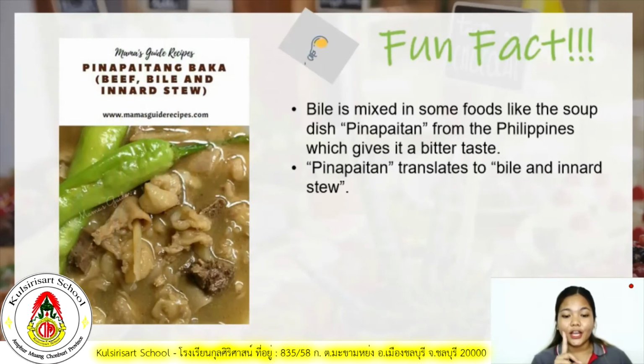Now, we have here another fact. Did you know that bile is mixed in some food like the soup dish pinapaitan from the Philippines? So as you all know, Teacher Leila is from the Philippines and we have there a food called pinapaitan which actually incorporates this bile, okay, in order to make the pinapaitan soup. Pinapaitan translates to bile and innard stew. Now, to give you an idea, a bile and innard stew is actually a bit bitter because of the bile that we incorporate in it, okay?